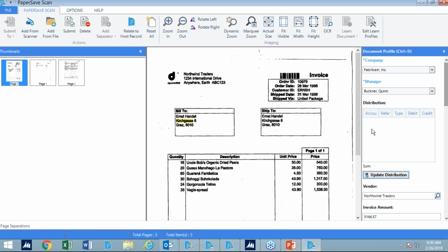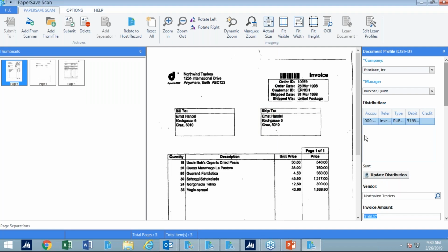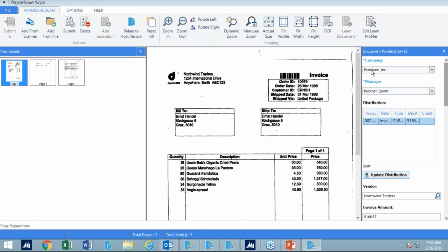Maybe you aren't the one who does it. That's okay. Quinn, my manager, can also do that, and I'll show you. Inside of GP, for those of you who are using Dynamics GP as your accounting system, we're fully integrated with it. So because it found Northwinds Trader's name and the vendor ID inside of GP, when I tab off of this, if I have defaults set up on my vendor card inside of GP, it will automatically populate that data for me.